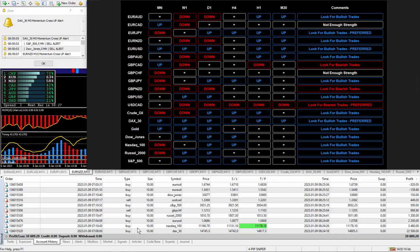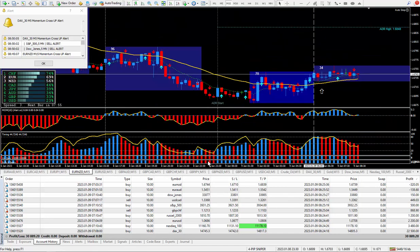So I ended up either buying or selling and taking the trades where the charts look good enough to take the trades. Remember, the charts have to look good also. Just because it shows here red or blue, bearish or bullish, doesn't mean good to go. The charts also have to look good. So let's move on and run through these trades quickly.